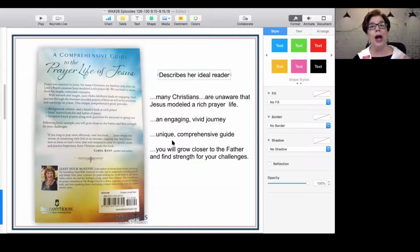So I'm not on my own. She doesn't just toss out information. She's showing me how to learn. She's telling me something about the Bible, something about Jesus's prayers, and then helping me apply that to my own prayers. And that's what we want. That's what this book promises. Her end result is you will grow closer to the Father and find strength for your challenges. And we all have challenges. We all need that.